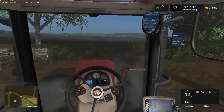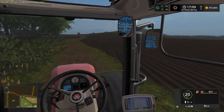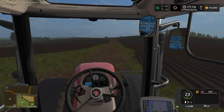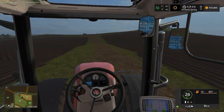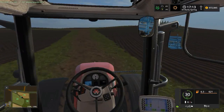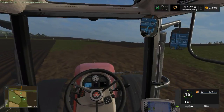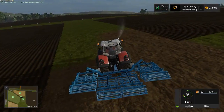So this is where we're turning in here. We're going to be on all the fields around here, which again makes sense. Certainly, from what I understand from farms around where I'm from, there's lots of little farms and they own bits of the land around them. It's not like one farm that owns huge amounts of land. I'll just show you that Lemken unfolding. It's pretty reasonably sized.